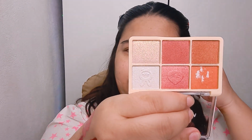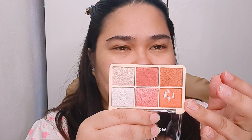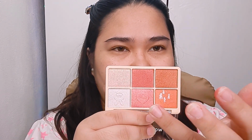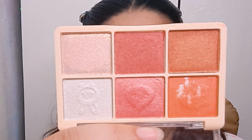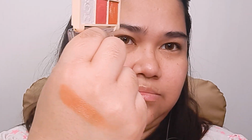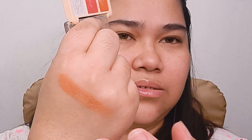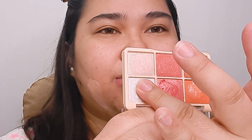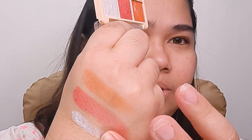For the eyeshadow, this is from Hasaya Girl. It just says number 1 color eyeshadow. For the peach, I will use these 3 here, and for the plum look, I will use all the 3 there. So let's watch all the 6 colors. Let's start with this one. Nice peach orange piece. This one I think is the pink one. Perfect. The white. So this is pearl iridescent white.